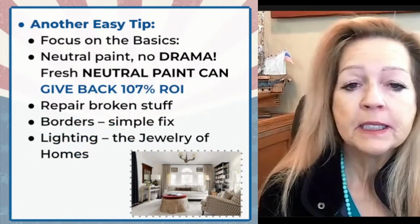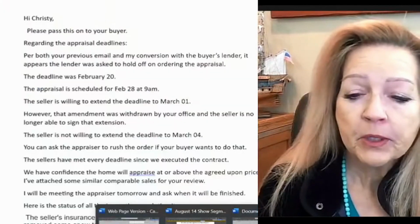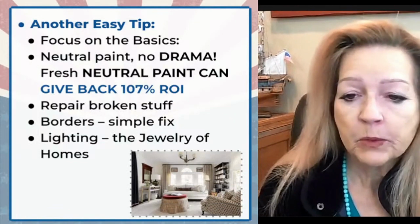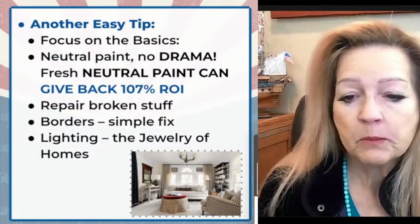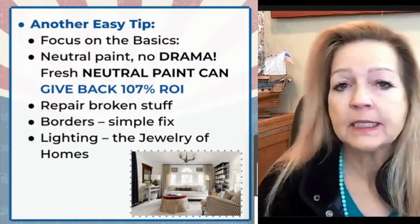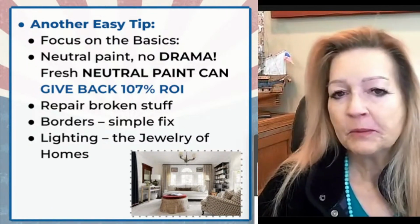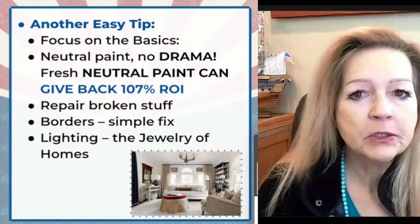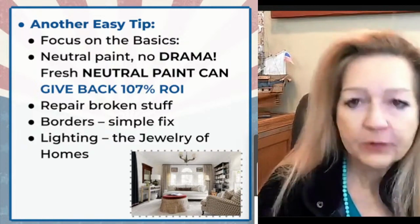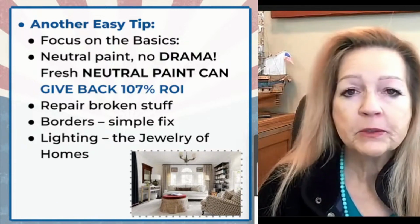Another easy tip is neutralize the paint. That's a big deal. I remember my brother Tom, he's got his license and we worked together on many or most of the transactions. And he was telling me we had two listings at the same time. So my listing sold right away with the bidding more, and his was very similar in price and location, and it sat on the market showing after showing. They had to reduce the price. Finally, he asked me, hey, what am I doing wrong?